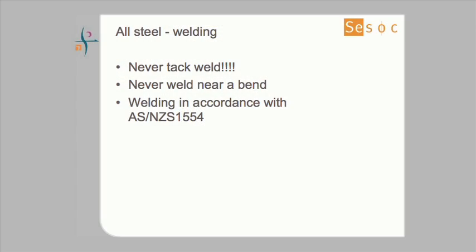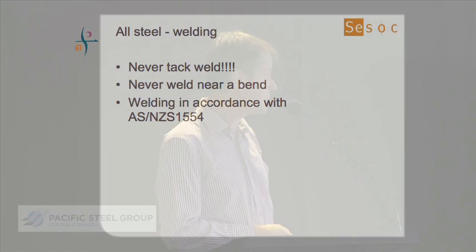Just a thing about welding, because sometimes it's the get out of jail card that people use, you've got to be careful about it. You should never tack weld reinforcing. You will create brittle points, and those brittle points will be found out later on, potentially in the earthquake. You should never weld near a bend because you get the same issues, and you should always weld in accordance with the standard. If in doubt, consult that.